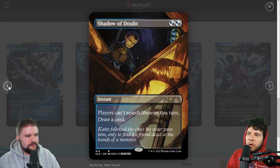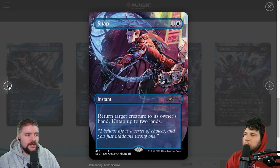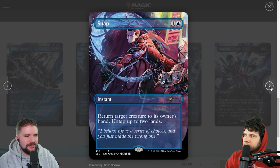But yeah, all of these cards are relevant. We have 3 cards, Brain Freeze, Shadow of Doubt, and Unmask, that are kind of having their scarcity answered here in this one secret layer, but everything here is really good, and Bribery is such a home run card too. Very, very strong. Yeah, this is just like cEDH, the secret layer. I love Brain Freeze, Snap, Unmask, Shadow of Doubt, all in the same layer.